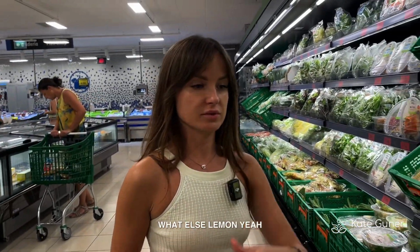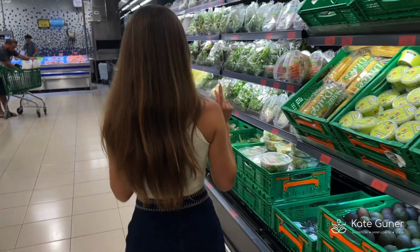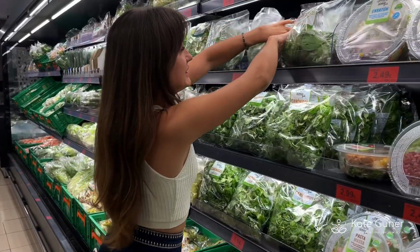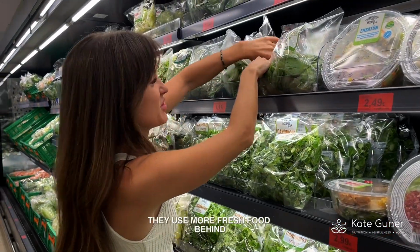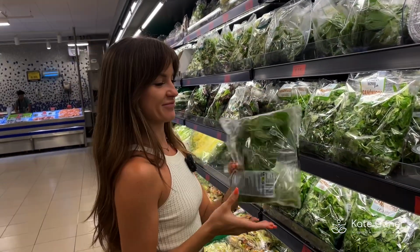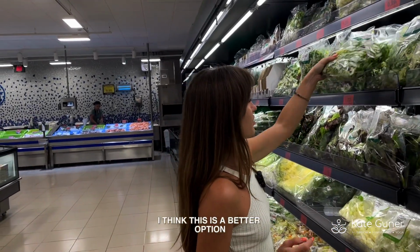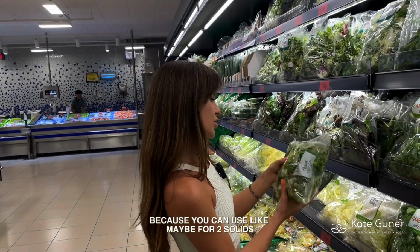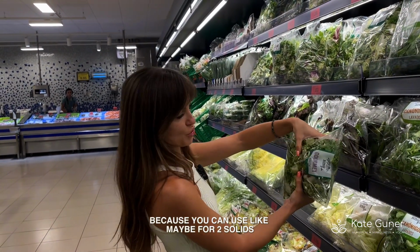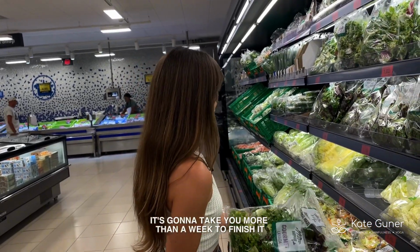What else? Lemons, yeah. 2 for salad and for seafood. Let's go to green parts. I'll use a trick that I know they use more fresh food behind, so let's make sure it's fresh. Spinach. If we are here for 1 week only, I think this is a better option because you can use it for maybe 2 salads. Because if you take this one, maybe it's gonna take you more than a week to finish it.